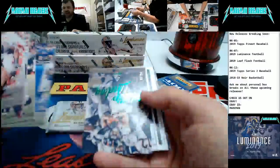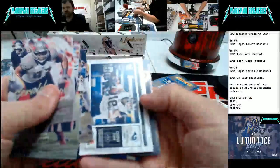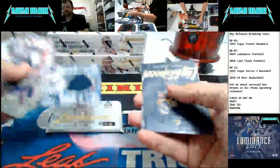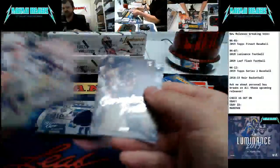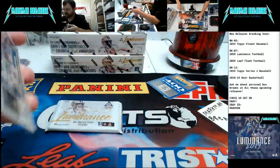Kenny Golladay to 99. Phillip Lindsay to 49. Cooper Kupp, Rams jersey. Lightspeed, Todd Gurley. Fant, Pratt, and Humphreys wrap up that one.